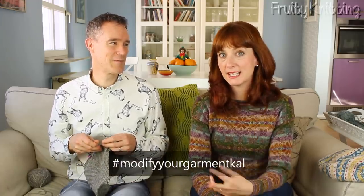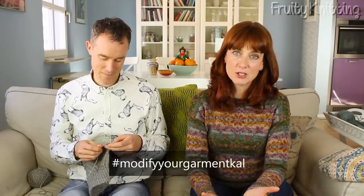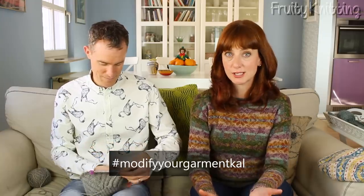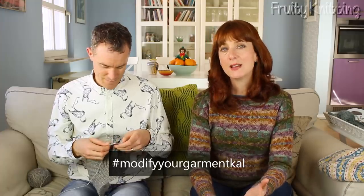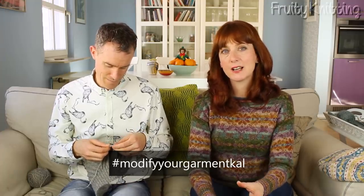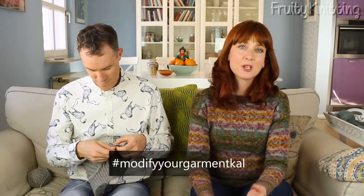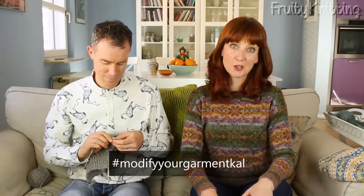Beautiful. So we want to talk about the two KALs that we have running right now. It's the Modify Your Garment KAL. We started that at the beginning of February. The idea is that you pick a garment and modify it in any way you want to suit yourself better. We wanted to create a forum where new knitters could have a go at modifying their garment alongside experienced knitters who can share their wisdom. And of course, there are always lots of different body types and style preferences, so just reading through and participating, you're bound to learn a lot.